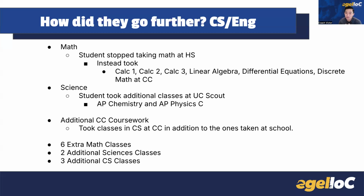And so the major thing that we want to understand from the admissions side is, are you taking advantage of the academic opportunities in your area? And this is one of those examples. Also with sciences, something that this student also took was additional classes on UC Scout. And this was AP Chemistry and AP Physics C. If you are not in California, it's totally fine to take UC Scout as well. UC Scout isn't just for people who are going to UCs, but it's also for anyone that's applying to college in general. And UC Scout is a great place to take online science courses.